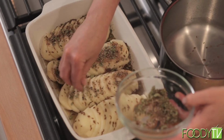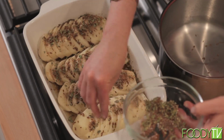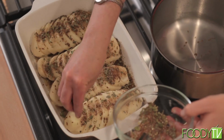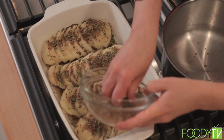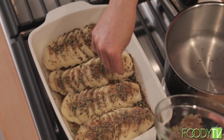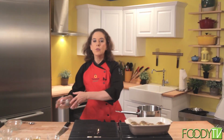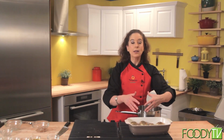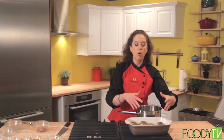We're going to cover this with either some parchment paper or some wax paper or even just a piece of foil on the top. Stick it in a 375 degree oven for about 20 to 30 minutes until the potatoes absorb most of the water and they're nice and tender. And if your potatoes absorb a lot of the water early on, just add some more liquid, be it your broth, your water, whatever.